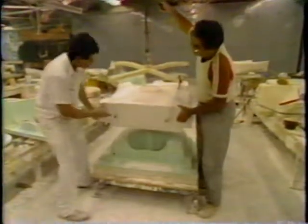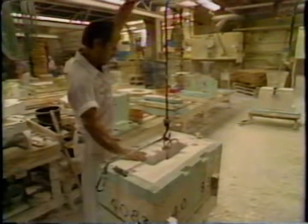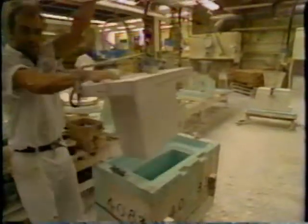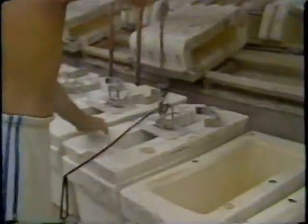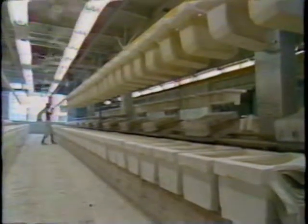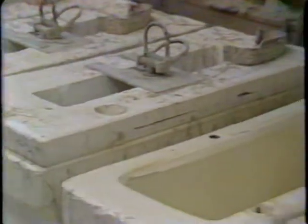Each time a mold is used to cast a clay piece, it absorbs a lot of water, and then it's dried out. Each plaster mold will make somewhere between 60 and 100 pieces before it has to be retired. These are tank molds.